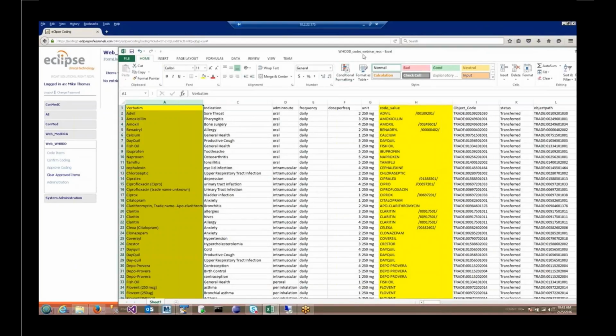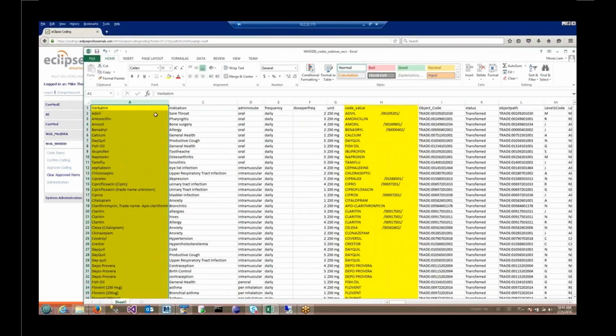So as you can see, the drug names along with the codes that are applicable to these drug names will all be loaded into the Eclipse coding system, and they will be displayed in the browser as coded items. Once these drug names are loaded into the WHODD coding set, I will have the opportunity to clear the codes and then recode them within the Eclipse coding browser.